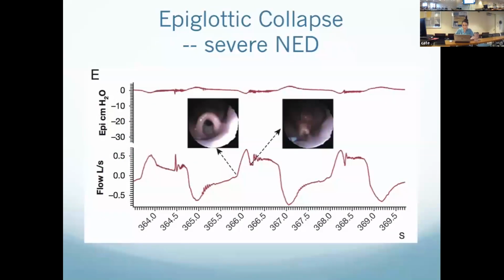Go back a second. Yeah. So the other thing is, you notice the epiglottic pressure in centimeters of water is 2, and then you have flow there. That means that there's no resistance from the nose all the way down to the epiglottis. There's very little resistance. It's not a high pressure down there. So the obstruction really is at the level of the epiglottis. It's not at the nasopharynx, it's not at the oropharynx, it's the epiglottis. So that's another thing in this particular example.